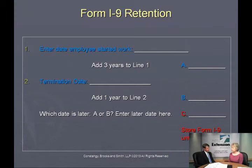You have to retain an I-9 form for 3 years from the date it was filled out, completed, or for 1 year after the employee leaves you, whichever is longer. Say somebody has worked for me for 6 months. I've got to retain that I-9 form for 2 years and 6 months after they leave my employment. Say if they worked for me for 4 years, I've got to retain that I-9 for 1 year after they left my employment.